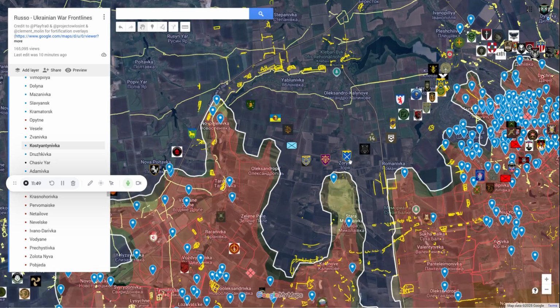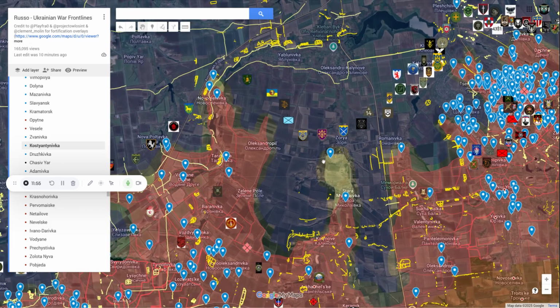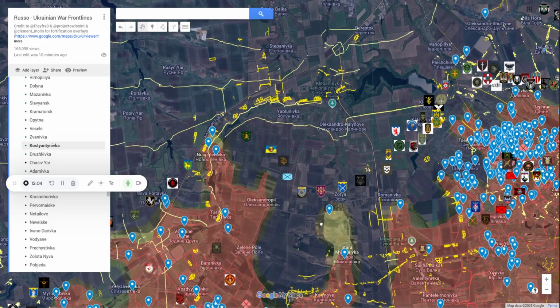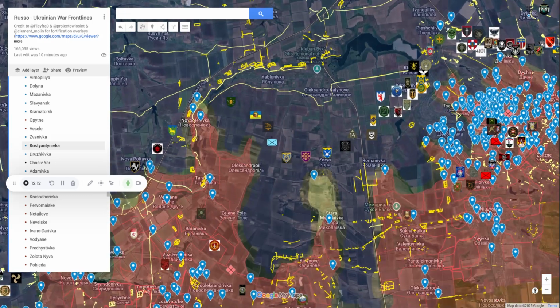And you can see that just due to these deep Russian penetrations, by clear nature, it creates these excess salients the Ukrainians are stubborn about withdrawing from. They don't want to because then the Russians would have a lot of momentum and they would be able to take over a lot of these large swaths of territory, these buffer areas, and completely focus their efforts on areas further northwards. So that's their logic.